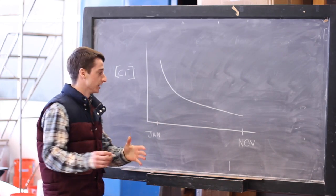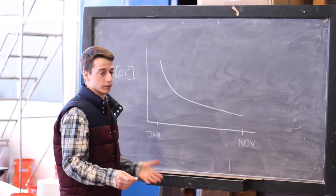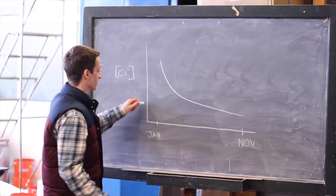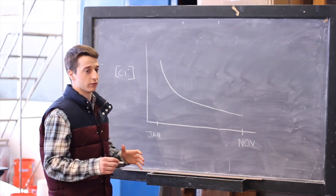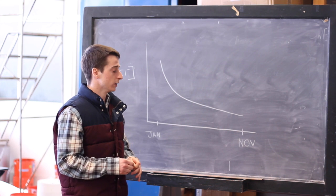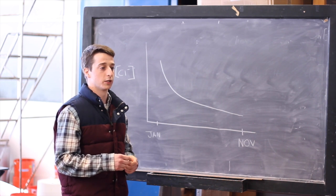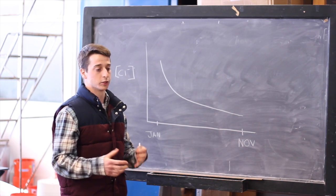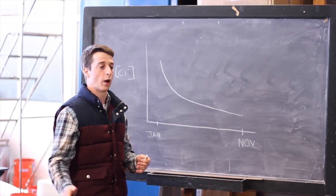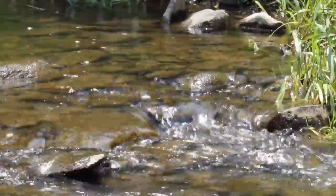I shouldn't say all the remaining salt because it never actually reaches a zero concentration. The baseline actually hangs out around 0.7 grams per liter, which is pretty high. Clearly, there's a lot of salt remaining in the system, and another part of the project is going to be determining how much stays in the soil and how it's getting flushed out into streams and lakes after road salt application has ceased.